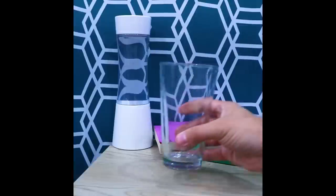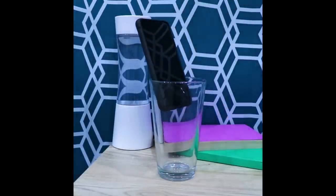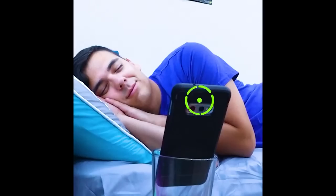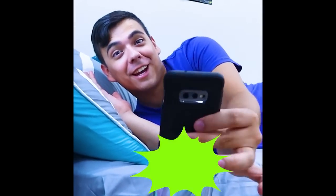To avoid sleeping through your alarm, all you need is a cup. Place the cup next to your bed and then put your phone's speaker first into the cup. The cup will amplify the alarm so that I won't miss it. Now I can sleep comfortably. Right on time. Gotta get to class.